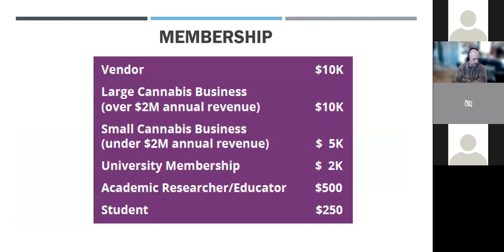All right, so what membership looks like. And so we've broken it down into different tiers based off of revenue, based off of where these members fit in: students, academic researchers, etc. And so, these might look like large numbers, but when you do not have the capacity or team to be able to do this yourself for your business, spread over a 12-month period, the return on being able to improve different processes, increase your efficiency, maybe switch to using vendors that are a little less expensive, those really add up to make your business grow and make sense of these sorts of costs.